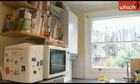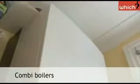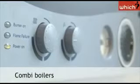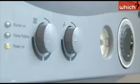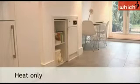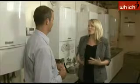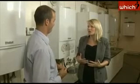With combi boilers, they supply heat and hot water on demand, and they're generally better for people living in flats or smaller homes because they don't need a storage tank. Alternatively, heat-only boilers supply heat direct to radiators, but they do need to be connected to a hot water storage system, so you will need much more space. So matching the right model to the right property is crucial. Choosing the right model is important because it could save you lots of money on future bills, but it's also important to make sure that you get professional advice.